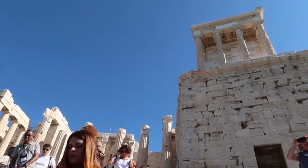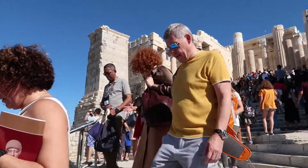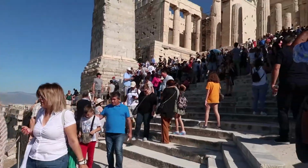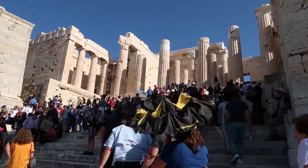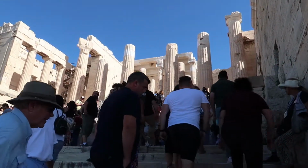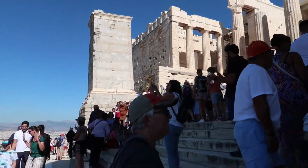Instead, you'll find the remains of structures from the 5th century BC, such as the Parthenon, the Erechtheum, the Temple of Athena Nike, and the Propylaea you see here, which is, by the way, the monumental gateway of the Acropolis. All these structures were constructed under the leadership of Pericles, a prominent Greek statesman and general of Athens during its golden age. Anyway, the Acropolis is the most important landmark in Athens because it serves as a symbol of ancient Greek culture.